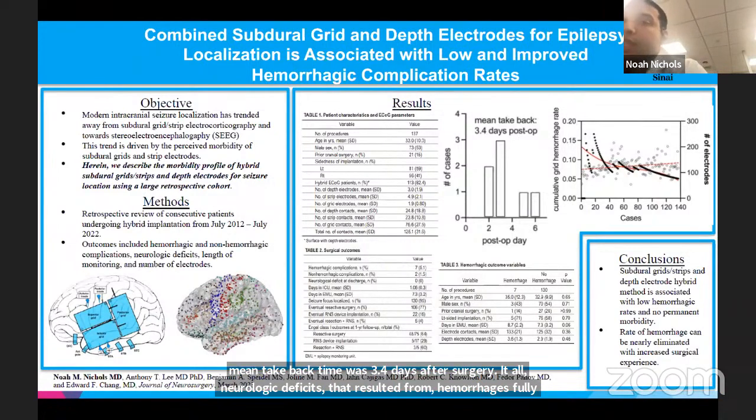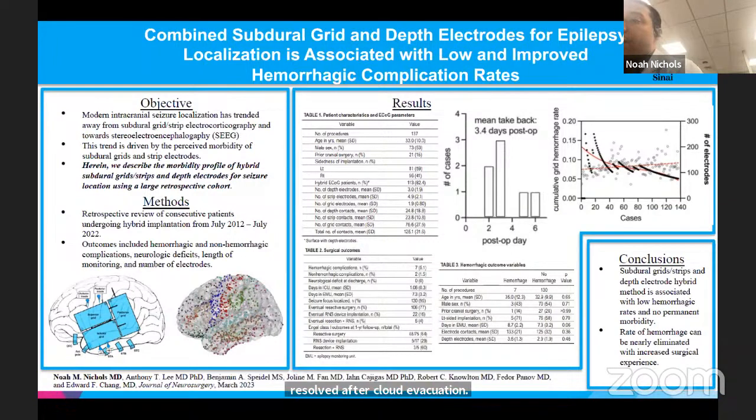Most importantly, our study did show that with increasing experience and case volume, you could significantly reduce the rate of hemorrhagic complications over time. So in conclusion, the hybrid implantation method is a safe and reliable way to both localize seizures as well as reduce hemorrhagic complications.